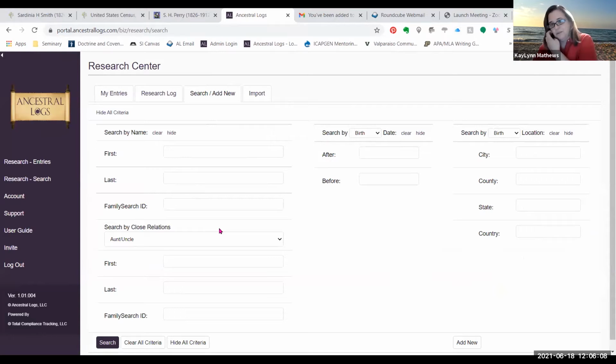Okay. If you don't want to import, you can also come to search, add new, and you can just hand type somebody. And it will just put in whatever you type here and add that person. First, it will search the whole research database of Ancestral Logs, because what if Suzanne puts in Sardinia Smith, but I've already started her? She might already be in there, and then she can just join the group that's already there. Because the whole point is we work together.